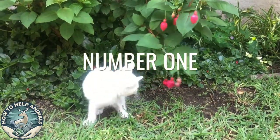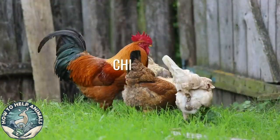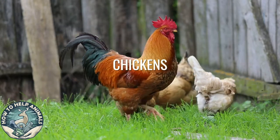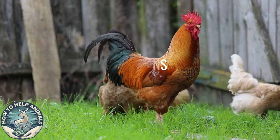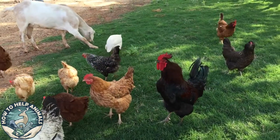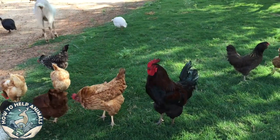Number 1. Chickens will help you with pest control and enriching the soil. Chickens are a great addition to your garden. Chickens will help you with worms, insects, and slugs. They also help you with fertilizing your garden and enriching your soil.